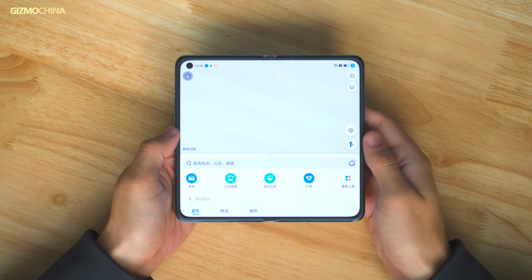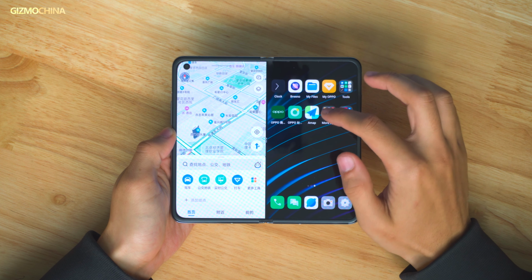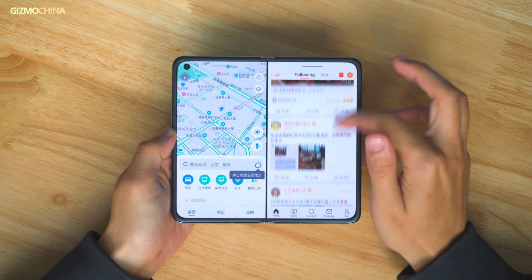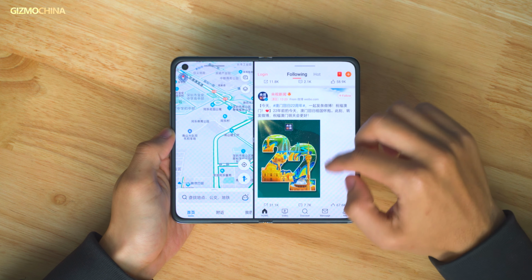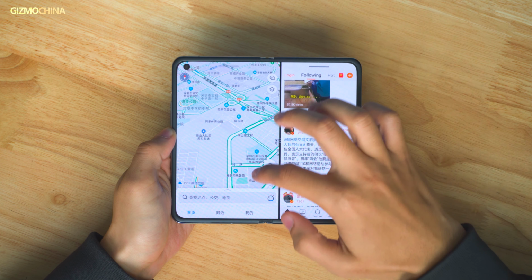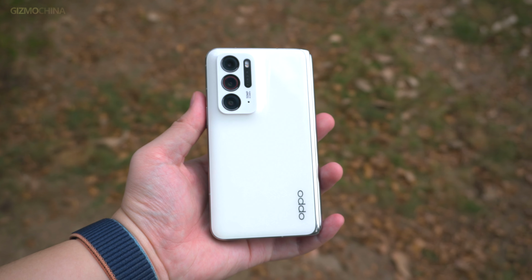And this is one of the software features they have been talking about the most, the split screen. And to be honest, it's just like using two phones at the same time, and you can adjust the size of each application anytime you want, and you can just interact with them at the same time. That's kind of dope. The build quality is definitely very premium.